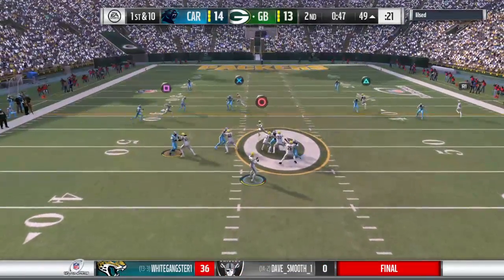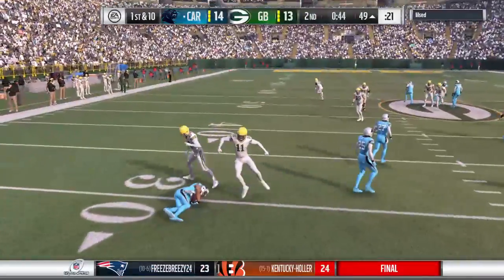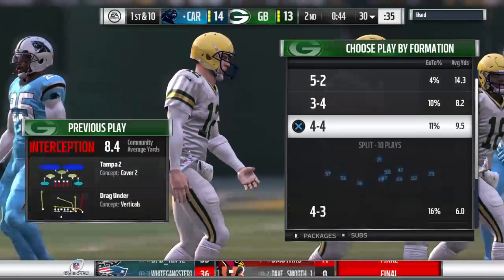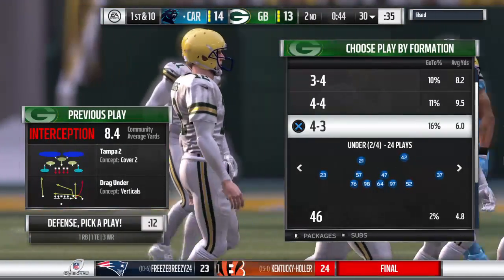Rodgers now on first down. He rifles one that's intercepted. It's the safety, Kurt Coleman, and his guys will take over at the 30-yard line. Here are the Panthers now as their offense comes back out onto the field. And we'll see how this is played.